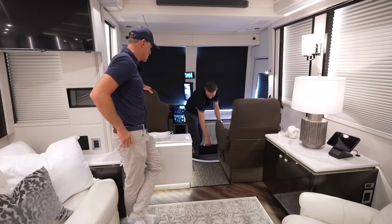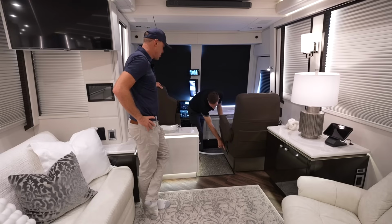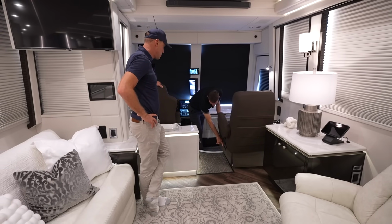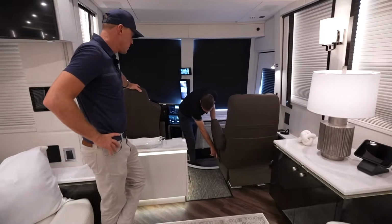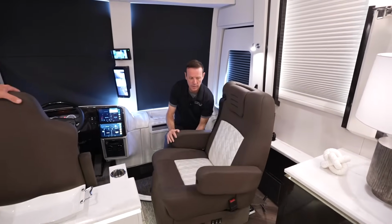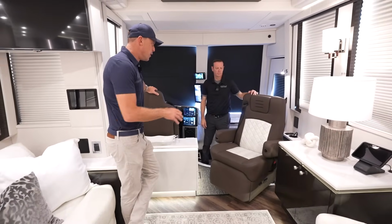It's not like people think, but you just basically slide it forward, and you've got to go full extension, the way it's designed. Then once you go full forward, you just reach around here. There's a latch, and it spins around. And that's a beautiful chair.